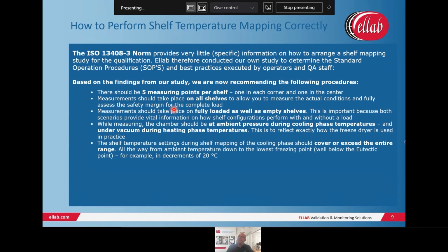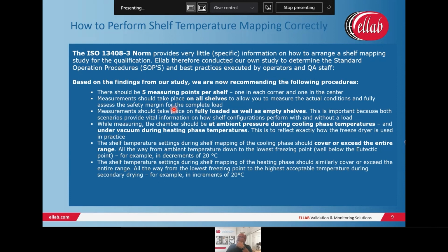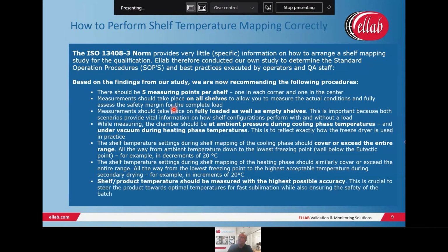And then with regards to the temperature scale, you should of course cover the whole scale. That means typically from -60 to +40 degrees, which is probably the lowest temperature you have during your process, up to your highest temperature. Then you could decide on decrements, could be 20 degrees, 10 degrees, whatever you decide on, but you should definitely measure at different temperatures to see what happens with the measurements themselves. And then you should do exactly the same when you heat up. So basically it will require a lot of tests, or one test with a lot of plateaus during the test itself.